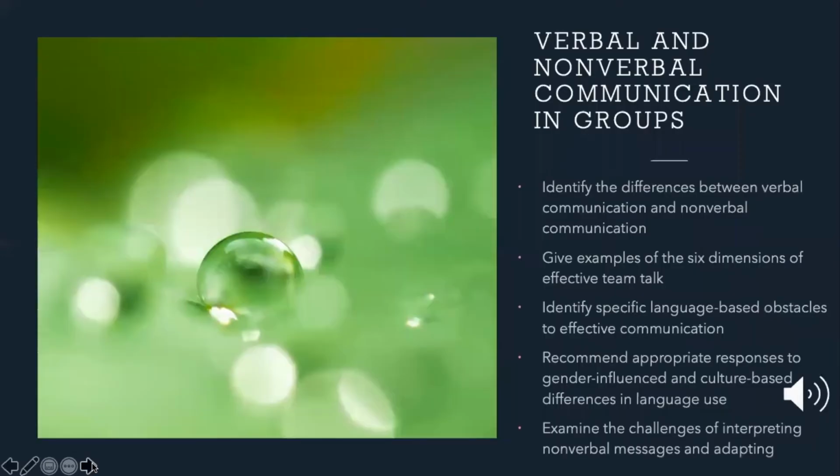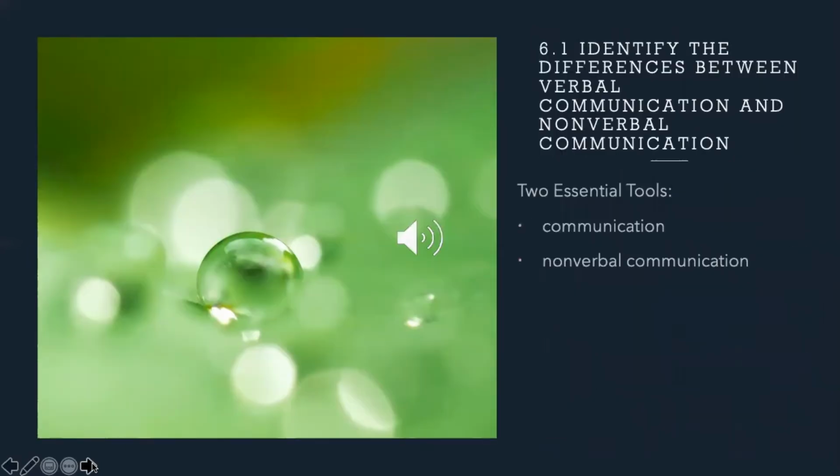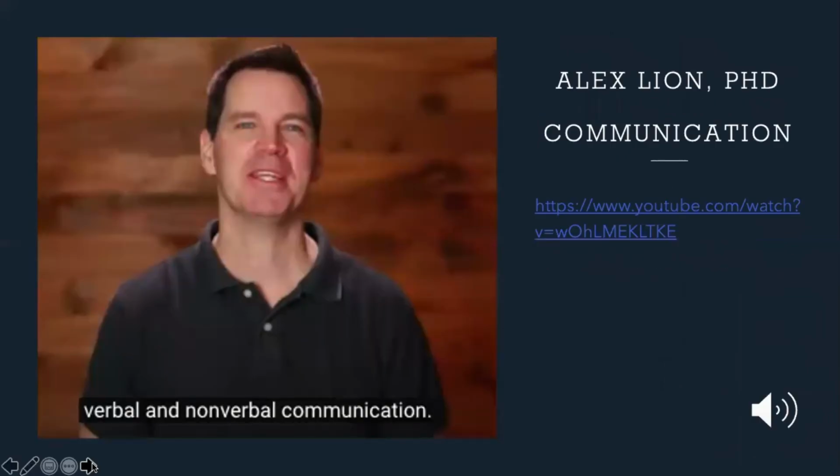Next, this information with each other. Okay, so now this area talks about groups and teams, etc. But I want to move forward through the slides to where we're going to start talking about two essential tools, of course. One is verbal communication, and then secondly is dealing with nonverbal communication. So this is this wonderful slide that I mentioned to you. Dr. Alex Lyon is a wonderful communication expert, and I believe he has a really strong Christian perspective when sharing information, which is really refreshing to me. And he deals specifically within teams and teaching individuals how to truly and sincerely communicate. Let's take a look.